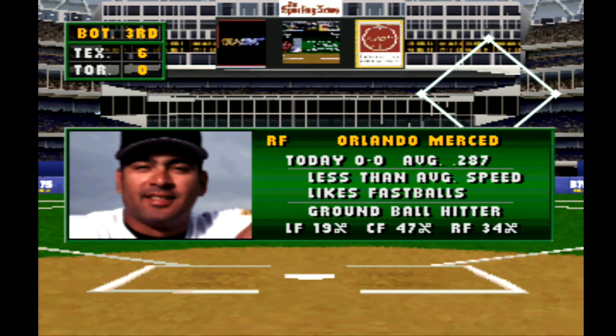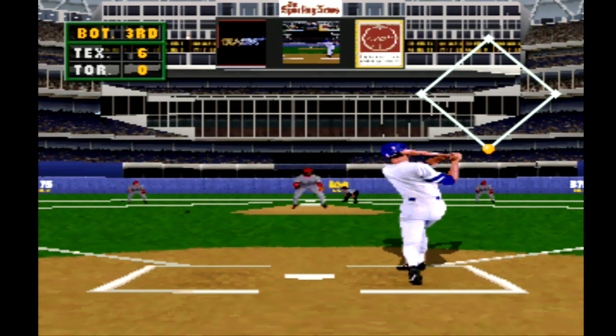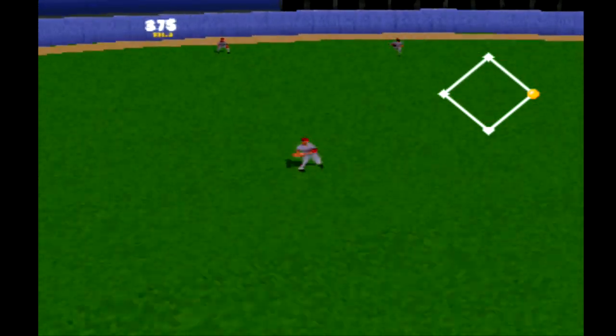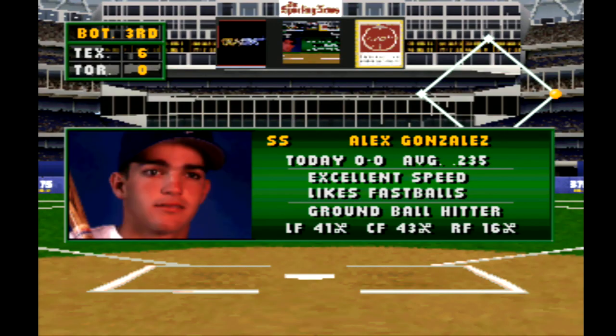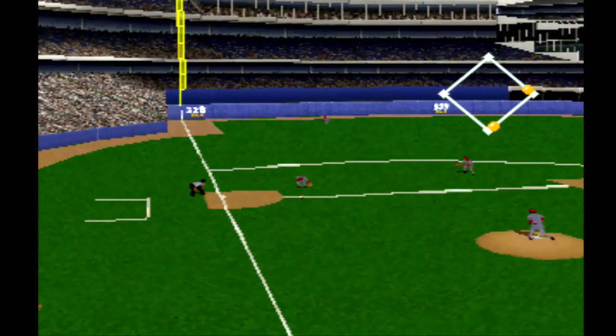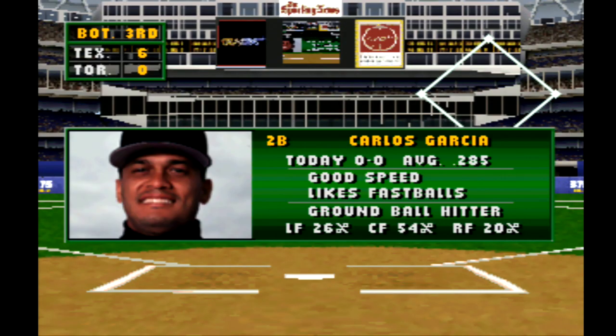Now batting, Orlando Merced. That makes way for Merced. He might want to take a few pitches here. That's lifted to the outfield. That'll drop in there. Now batting, Alex Gonzalez. In steps Gonzalez. He took some extra BP today, so look out. Out! Ground ball to third, scooped up by Palmer. Double play! Now batting, Carlos Garcia.